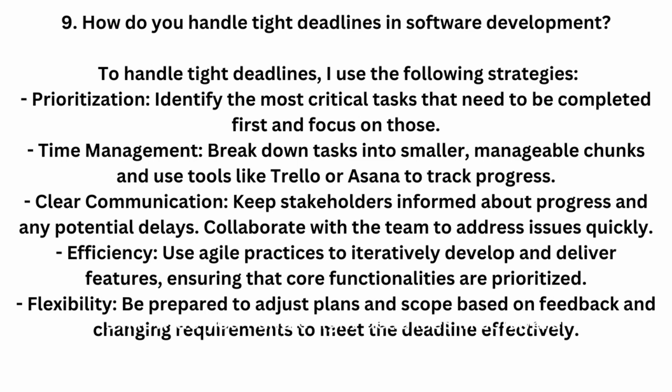9. How do you handle tight deadlines in software development? To handle tight deadlines, I use the following strategies. Prioritization: identify the most critical tasks that need to be completed first and focus on those. Time management: break down tasks into smaller, manageable chunks and use tools like Trello or Asana to track progress. Clear communication: keep stakeholders informed about progress and any potential delays.